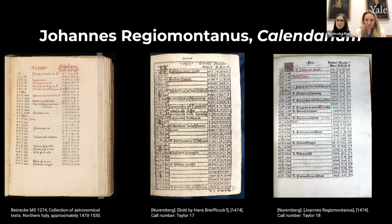As you might imagine, this was an immensely labor-intensive process, not only for the copying of the text, but often rearing the animals from which the writing surface was made. And one of the things that actually allows the spread of print in Europe is the rise of paper manufacturing.